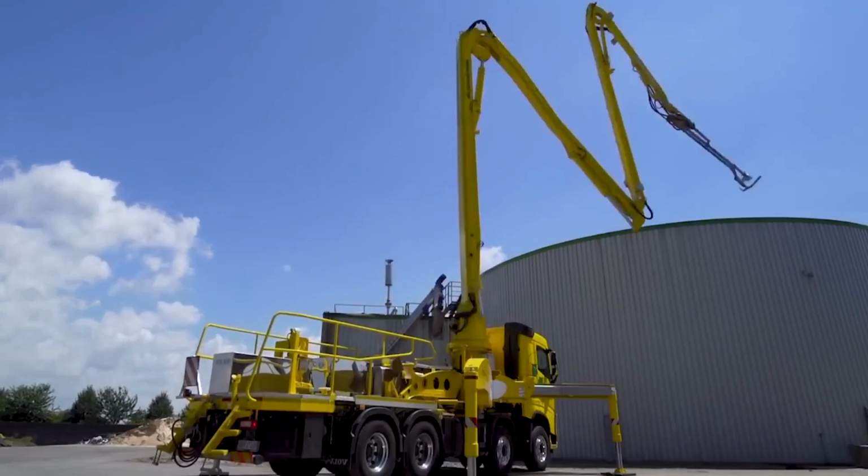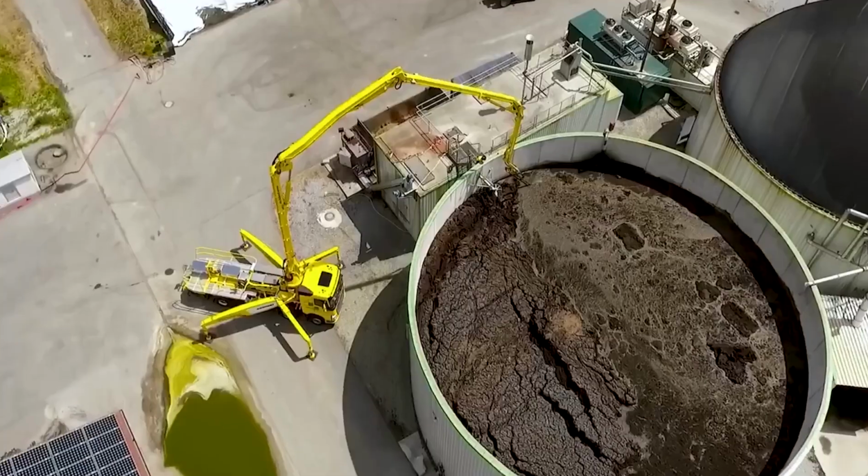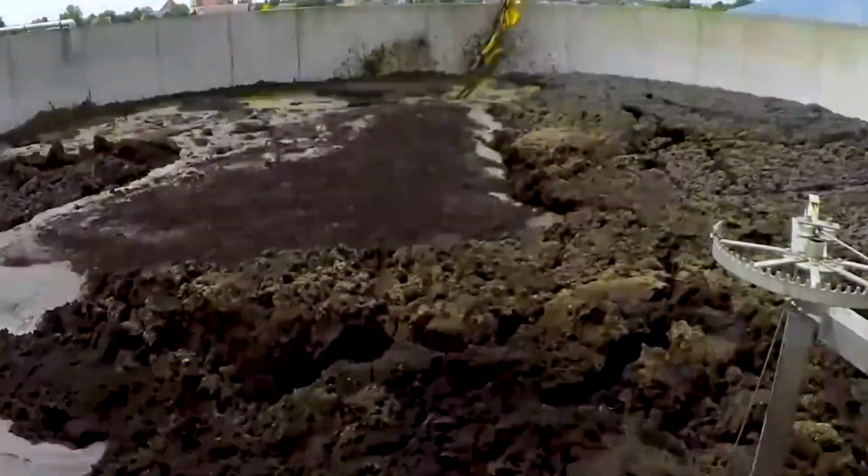Puzzle XXL liquid fertilizer mixer. Strong stirring is good mixing. The 37-meter-long giant arm can flexibly mix fertilizer within a 370-degree range.